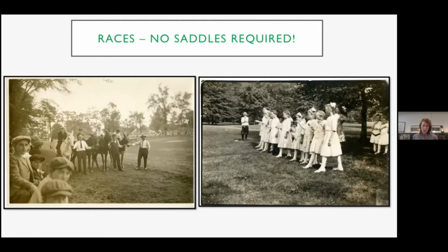I love these two photographs because they show very different kinds of races. The girls are competing in what is called the bean and spoon race. We all are probably more familiar with an egg and spoon race, but eggs were far too precious to waste on an event like this. So they used beans. And I like that the girls are all dressed up, obviously in their Sunday best.